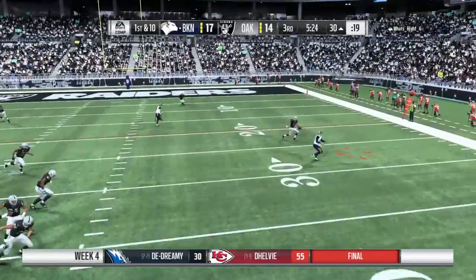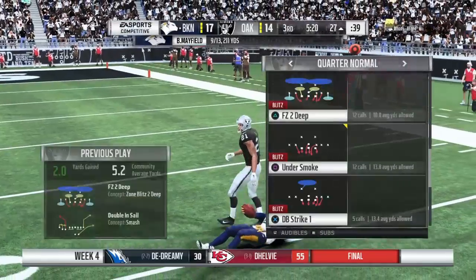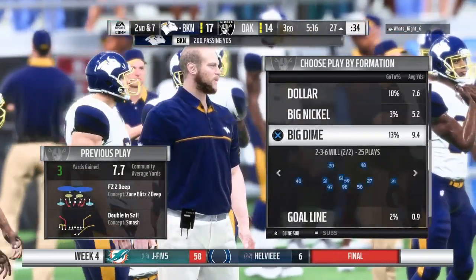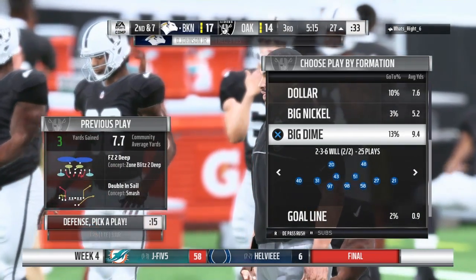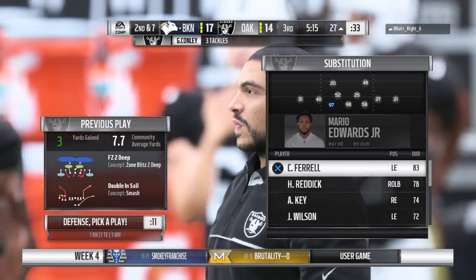Working out of the gun, Mayfield underneath for Johnson. And he'll be brought down at the 27-yard line. Call it a gain of 3, and it'll bring up a second down. And we see another pitch and catch there to the running back. This position just continues to evolve.